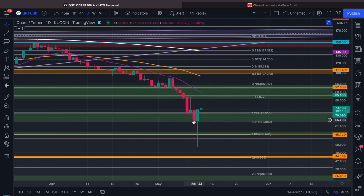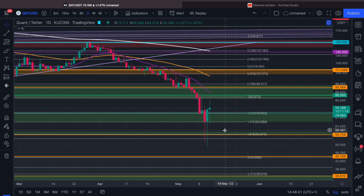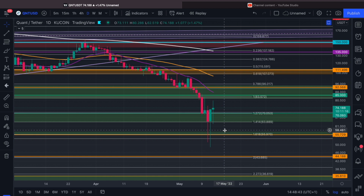Then we had a rejection. Amazing. Then yesterday we tried to do it again and then closed the day off with a bullish hammer. That's extremely bullish. I can tell you for fact it's a short-term bottom. I can't tell you for fact right now. That would be wrong for me to say this is the long-term bottom, because there's no confirmations of that.